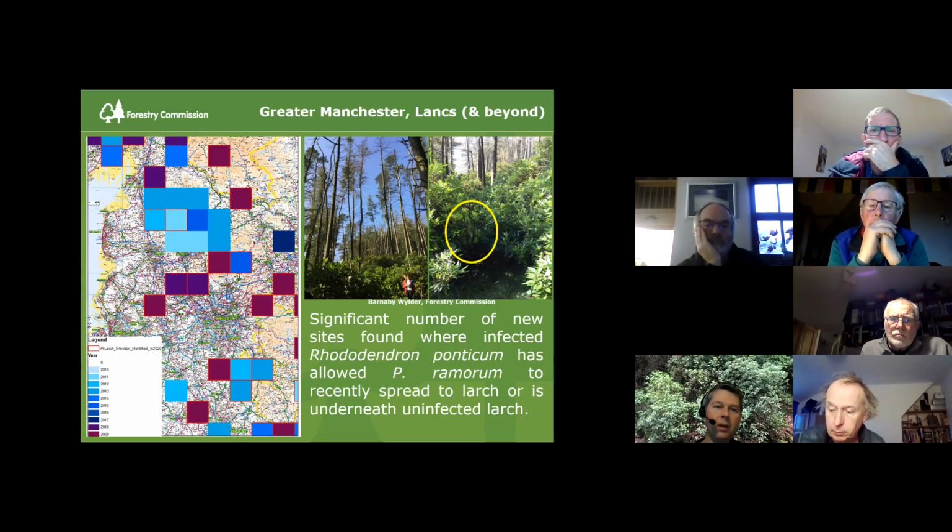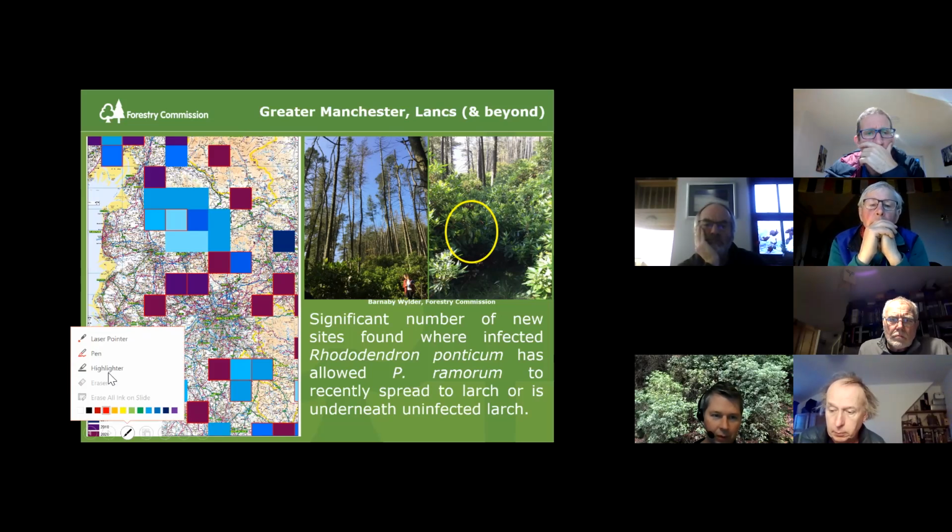When we've been to the... is there a laser? There's a laser thing. Oh, sorry, I'm just going to use the laser pointer. Okay, I shall do some lasering.